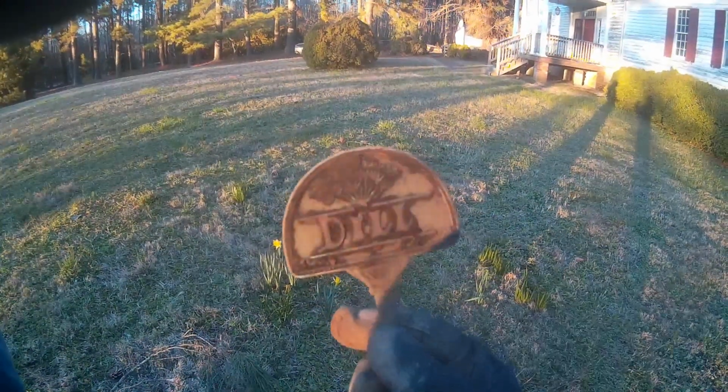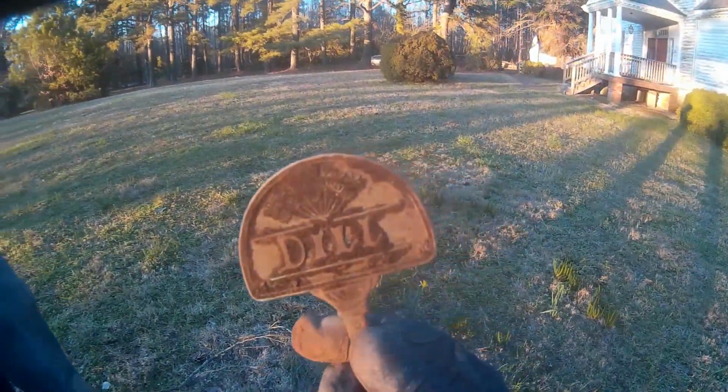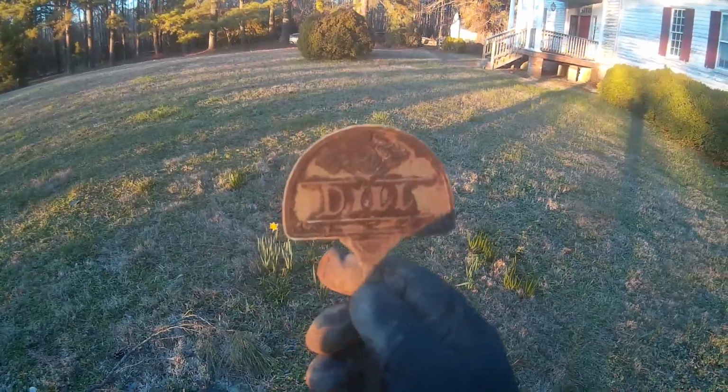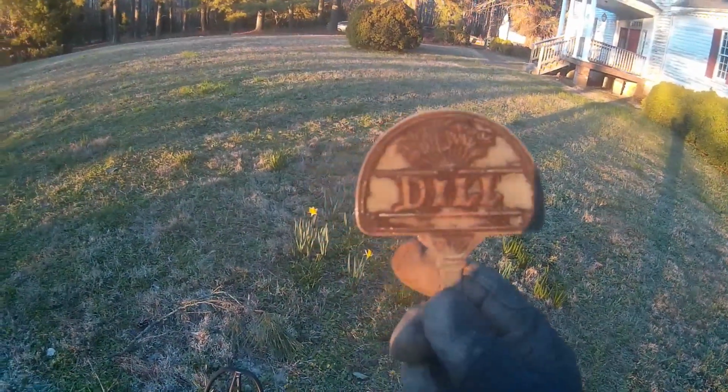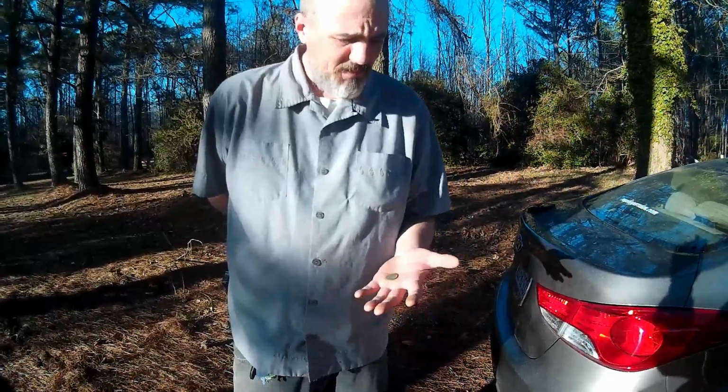Alright, looks like this is my final find of the evening. Sun's setting. Time to get back home. It's just a little garden implement. It says deal on it for identifying your plants. And it was buried in the ground a few inches. It's definitely all copper.